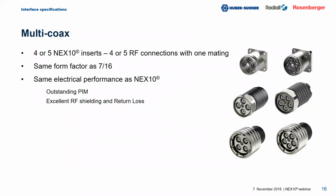On the bottom right, you see the push-pull version, which we also made for the multi-coax interface. If you have 4 or 5 inserts, and one insert already has a mating force of 20-25 newtons, so if you have 4 or 5 of those inserts in one connector, you very easily get over 100 newton mating force if you try to mate it. And that's why we decided to make a special quick lock mechanism where it's actually a 2-step connection. First, you plug the connector in and you make the connection, and in a second step, you lock it. We wanted to separate the mating force and the force from the quick lock mechanism, because this would have increased the mating force additionally.